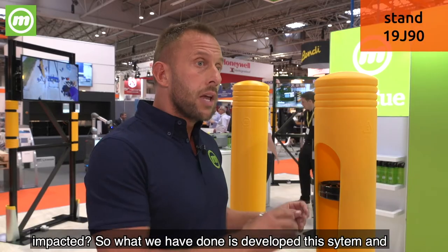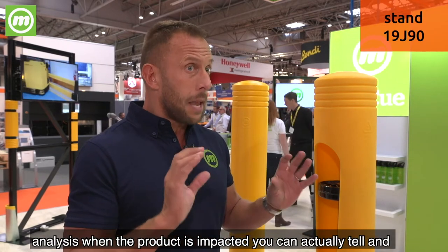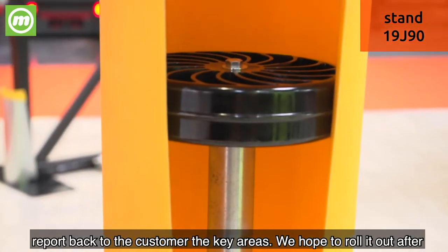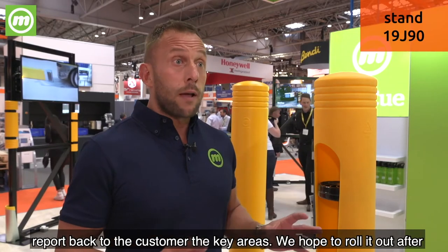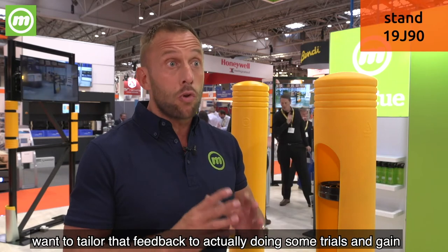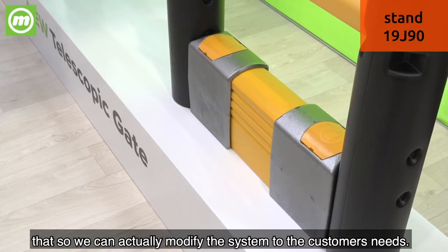So what we have done is developed this system, an analysis, when the product is impacted, you can actually tell and report back to the customer the key areas. We hope to roll it out after the show. We've had some very, very good customer feedback, and we want to tailor that feedback to actually doing some trials and gain that so we can actually modify the system to the customer's needs.